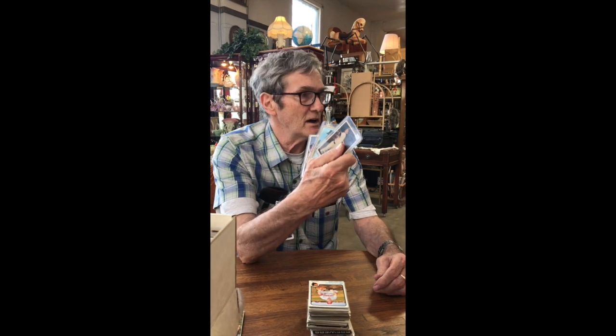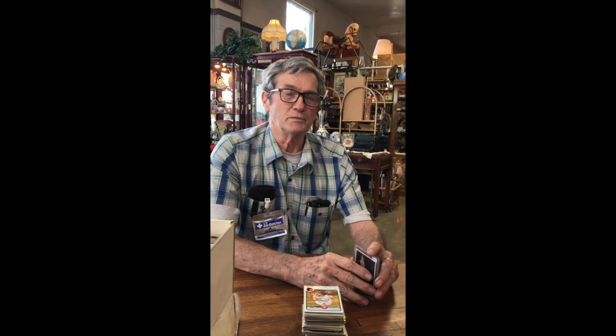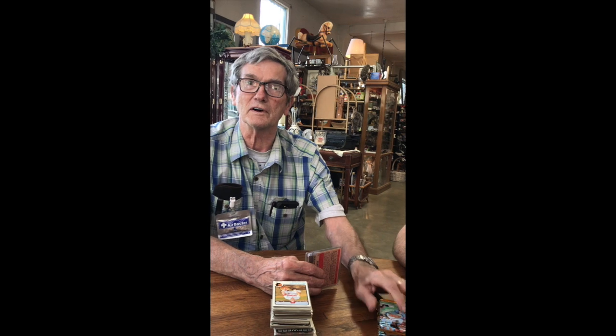In an auction house or a business, you want to email them and have them confirm that these are authentic cards. Because this goes on all the time. This is nothing new. This has been going on forever. So if you're thinking of bidding on large lots of cards, make sure that, number one, if there's packs in there, are they sealed or have they been opened? They're worthless once they've been opened. Of course, they pulled all the good cards out.